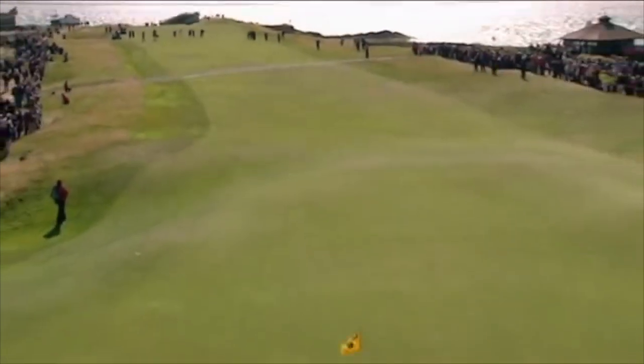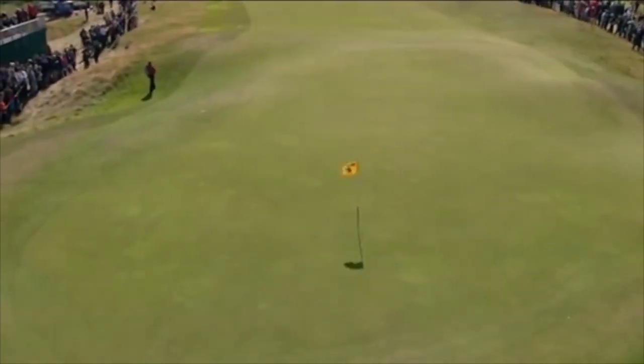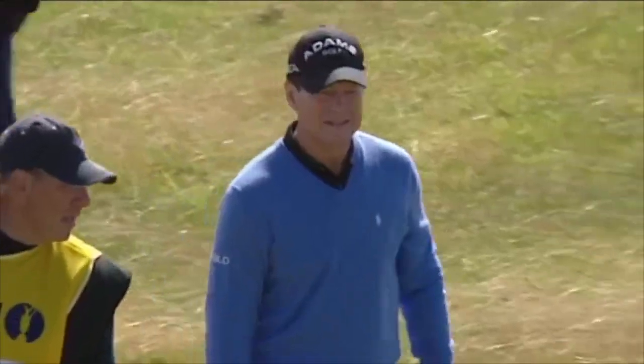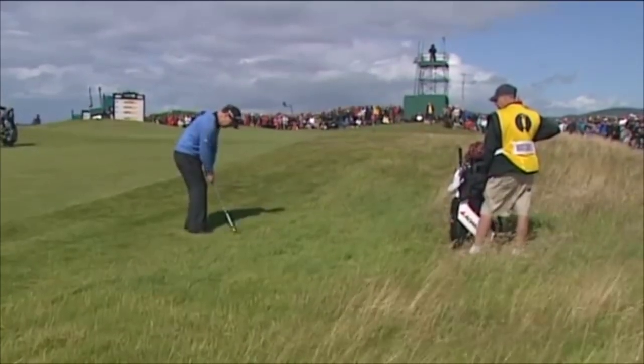Tom Watson had a really good lie, but didn't get the contact he wanted on that one. Just going with a 9-iron. I'm not sure what happened. He is about 15 yards short of the green, just in the fringe. Not a very good lie for Tom. He'll have to try and run it along the ground.